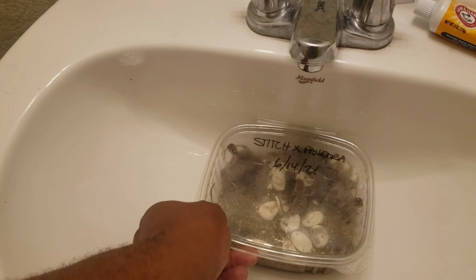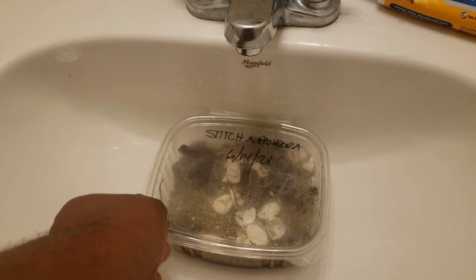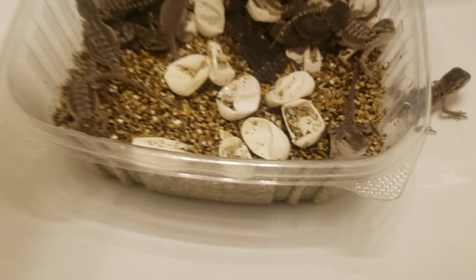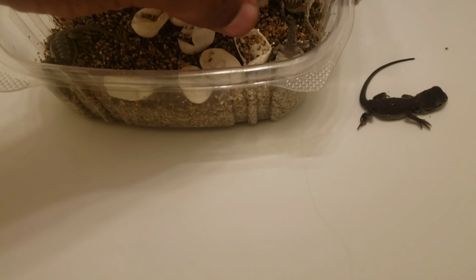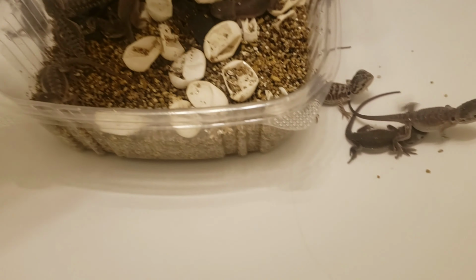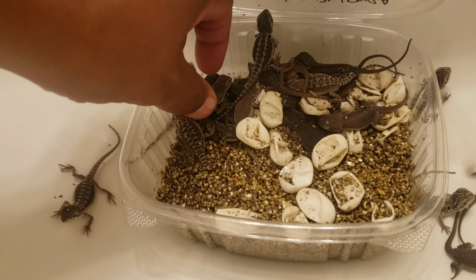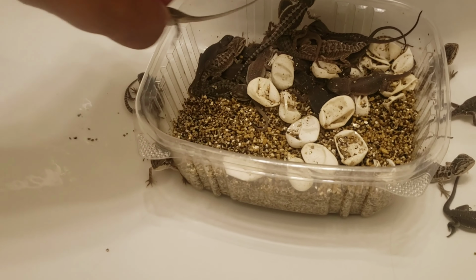Alright, so I've got these guys. Like usual, put them in the sink. This is to get the vermiculite off of them. Oh, still got one hatching right there. Thought they were all out. But yeah, take them all out and rinse them off before I put them in the bin.